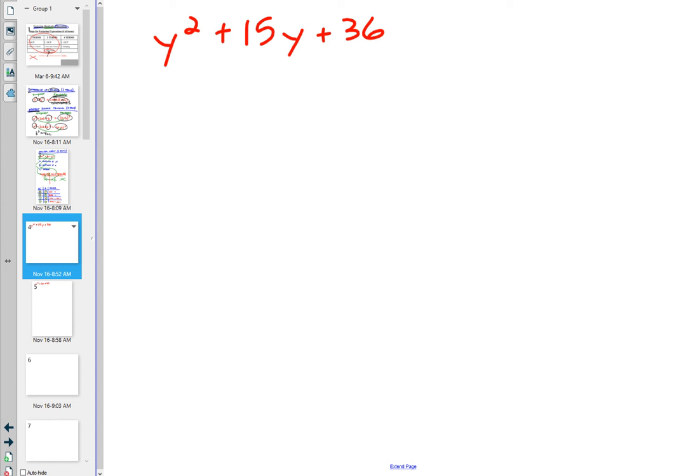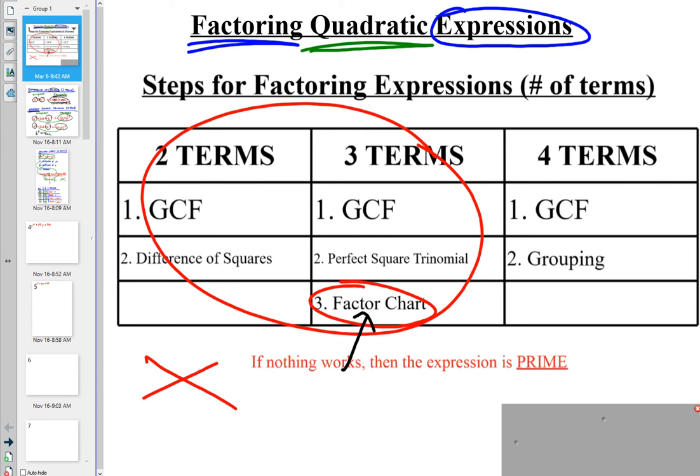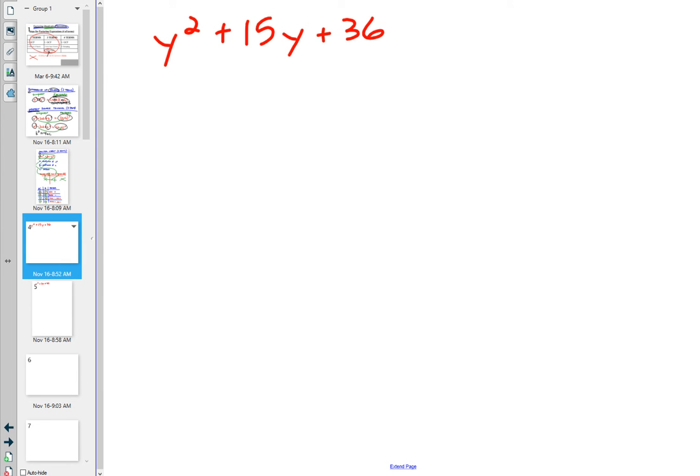You look at this and you're like, wait, but what do you want me to do? I don't get it. There are no like terms there. Well, yeah, but we're not trying to simplify. We're trying to go backwards and factor. So what we want to do is identify how many terms. How many terms does this have? 3. Okay, there are 1, 2, 3 terms.